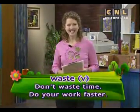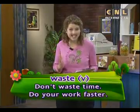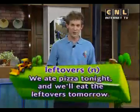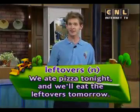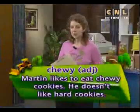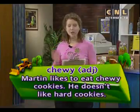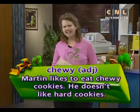The first key word is waste. Waste. Don't waste time. Do your work faster. Leftovers. We ate pizza tonight, and we'll eat the leftovers tomorrow. Chewy. Martin likes to eat chewy cookies. He doesn't like hard cookies. Smoke.